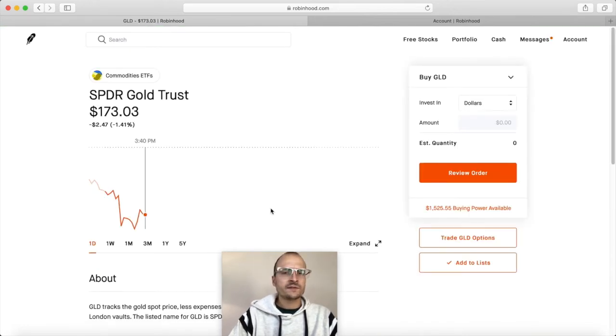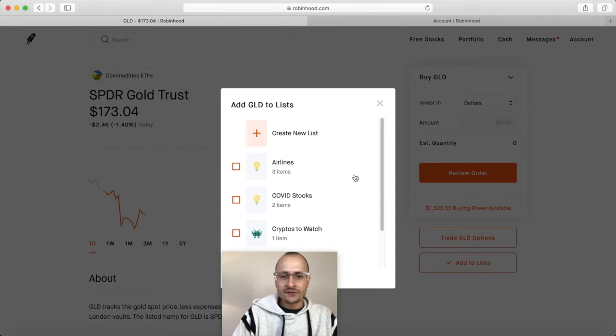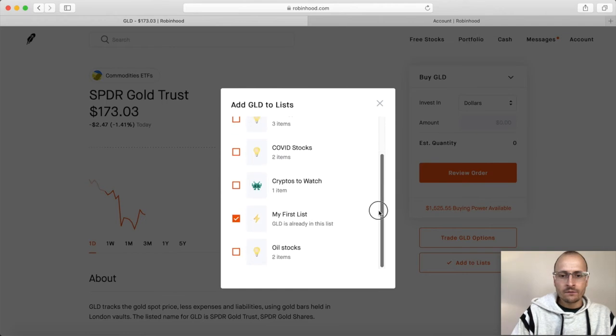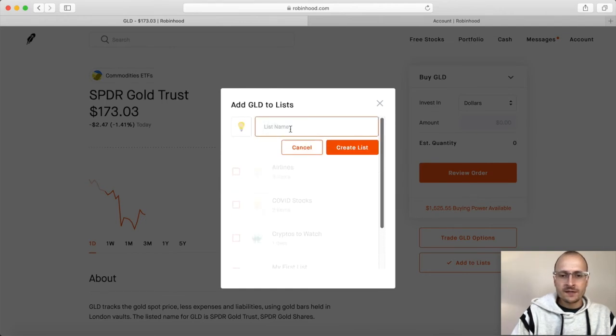Let's say you're interested in this stock, but you're not sure if you should buy it right now, if you want to wait a little bit. So you want to keep an eye on it to see how it develops. Now, what you can do here is, obviously you can place an order here, but you can create a list. So I would add this to the list, and since I don't have anything for precious metal yet, I think, I would go and create list, and I would call it gold or precious metals, right?